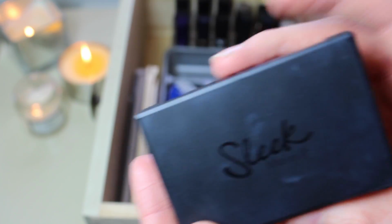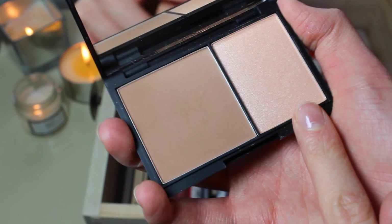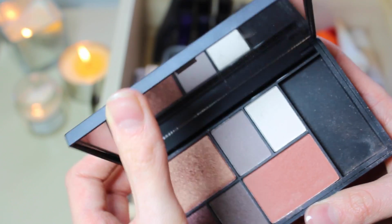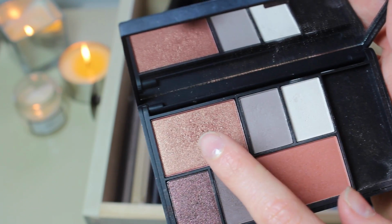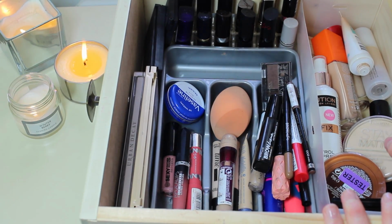The last two palettes I have are by Sleek. The first one is a contouring palette, and this is a really good shade and it bronzes really well, and then there's a really pretty highlighter there. And the other one is one that's featured in my favourite videos. So there's a really nice blush, another bronzer, and you can use them all for eyeshadow. So that is everything in this first makeup drawer.